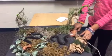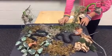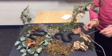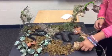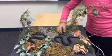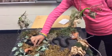We took off some bark from trees and put them in here. We bought some grass and stuff and put them right there. We put some bags right there and made them as rocks, but those are some rocks right here. Rock. Kind of looks like an egg. And there.